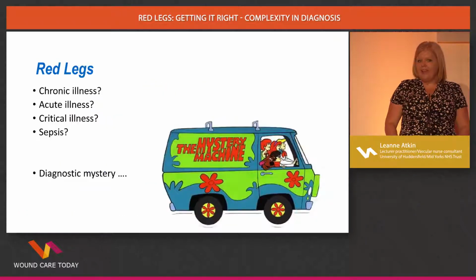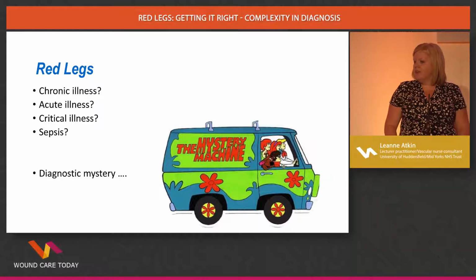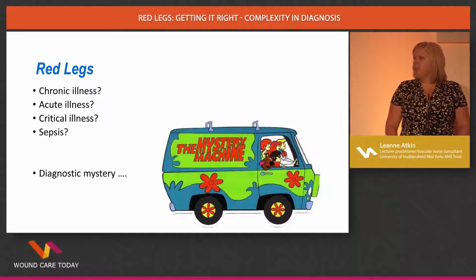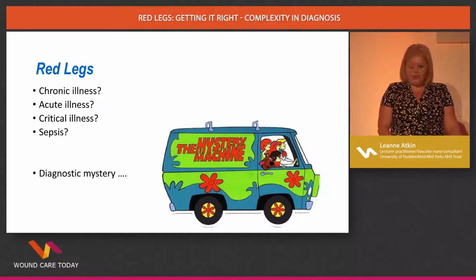So, red legs. What are they? Well, red legs can be an indication of a chronic illness, but it also can be an indication of an acute illness. It can also indicate a critical illness, and God forbid, it can also indicate sepsis, which could be a life-threatening illness. But to many of us out there, when patients come in with red legs, it sometimes feels like a bit of a mystery diagnosis of where do you start.